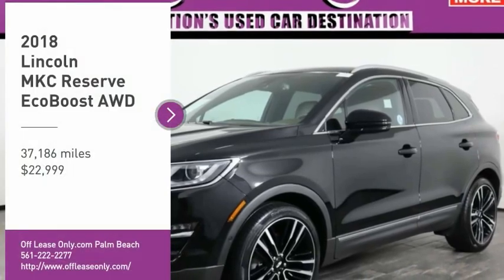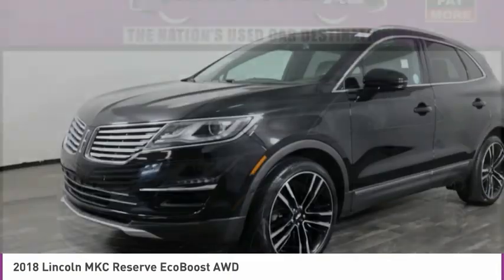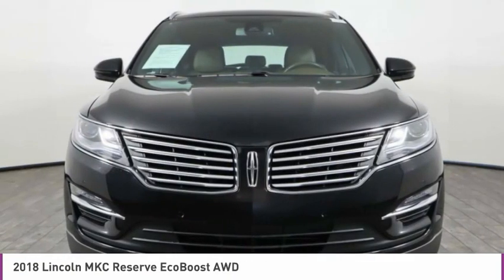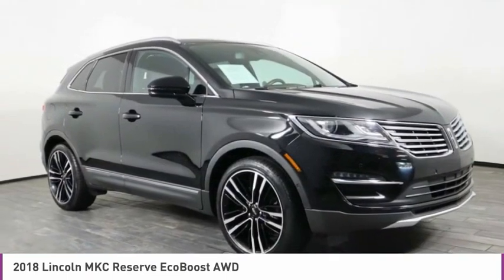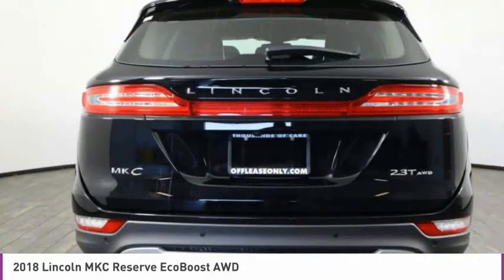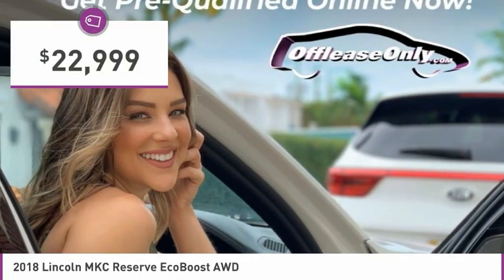You are going to love the 2018 MKC. The Lincoln MKC is a stylish and nimble-handling luxury crossover vehicle. With a long list of standard features, the MKC is sure to please. The exterior and interior offer a contemporary look that is sure to turn some heads and is priced below $25,000.